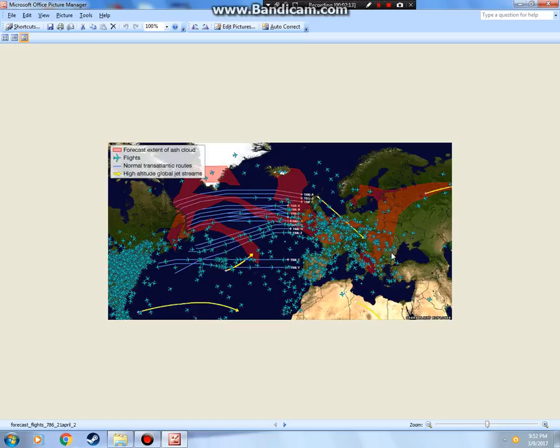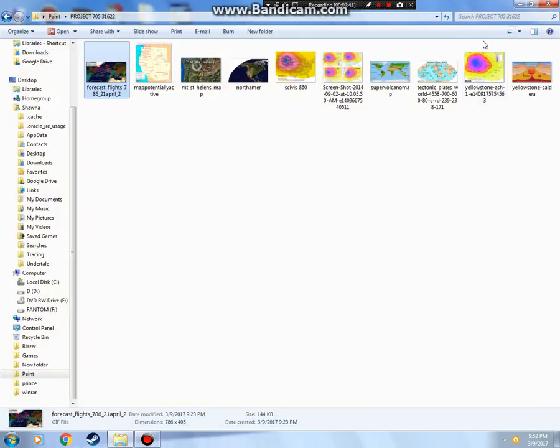And if volcanoes erupt in Europe, like Vesuvius, which is right over here, the ash will move up north. Volcanoes over here or up here will just erupt all over this way, causing flight problems, and flights had to be shut down or relocated. America does have a lot of flights, I'm not gonna lie. So let's get to the next photo.